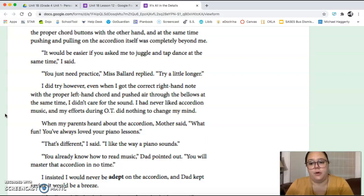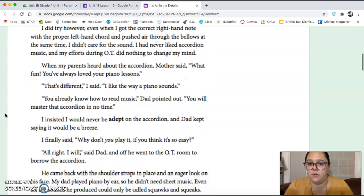"Try a little longer." I did try, however. Even when I got the correct right-hand note with the proper left-hand chord and pushed air through the bellows at the same time, I didn't care for the sound. I had never liked accordion music, and my efforts during OT did nothing to change my mind.